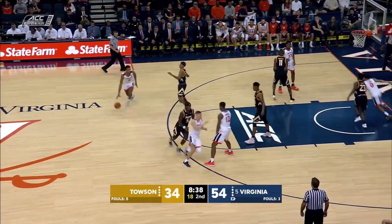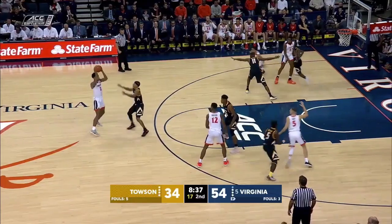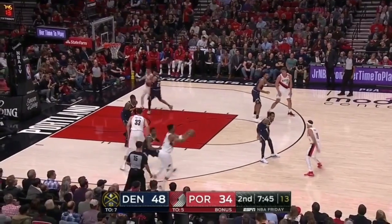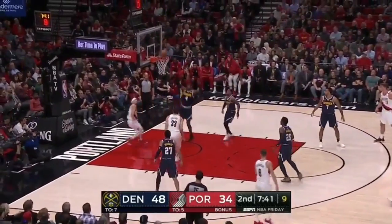Because Virginia opponents usually sag off the blocker and prevent the lob off the flare, Virginia rarely ever even looks for it. Of all the film I watched, they never got the flare lob. This was the one time they made a real effort to at least look for it. Braxton Key thinks about making the pass here. Now compare that to the Blazers, who get points off the flare frequently.